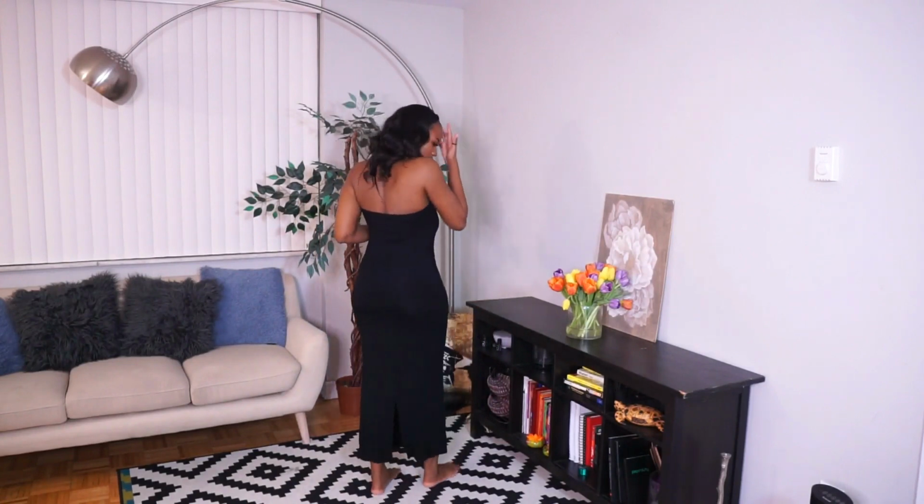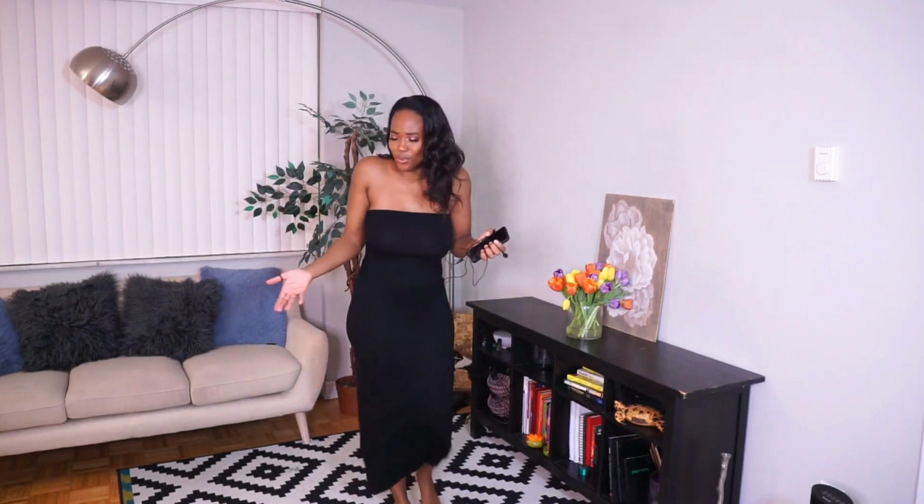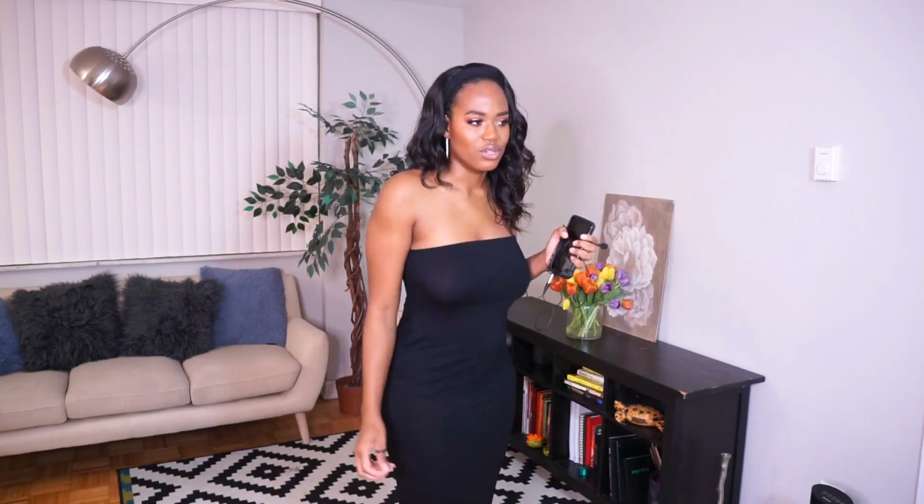But where's the quality? Okay. Even for me getting this on sale, I still wouldn't keep it. I want my money back. I would not even spend $15 on this. It's just a long skirt that y'all try to pass off as a dress. Like, it's not happening. I don't like this.